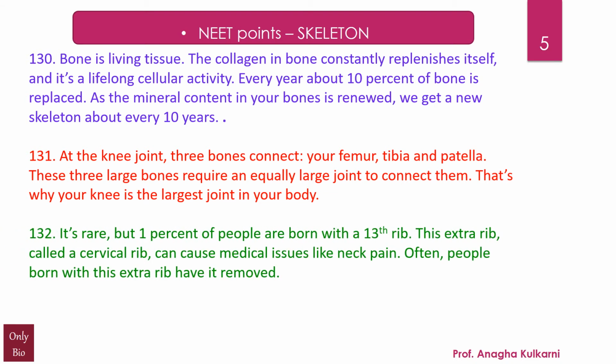Next, it's rare, but 1% of people are born with a 13th rib. This extra rib, called a cervical rib, can cause medical issues like neck pain. Often, people born with this extra rib have it removed.